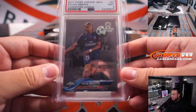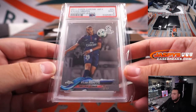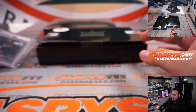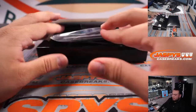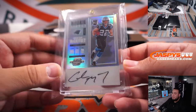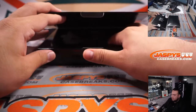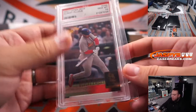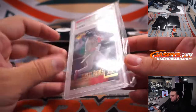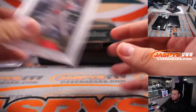And we have a Kylian Mbappe, 2017 Topps Chrome UEFA Champions League PSA 9. Mbappe. We have a Christian McCaffrey rookie ticket. Very nice. CMC. And we have an Albert Pujols, 2001 Upper Deck, PSA 10. There you go.